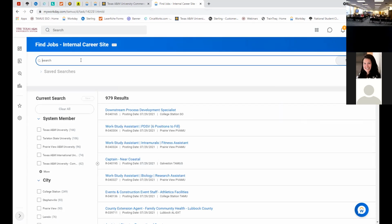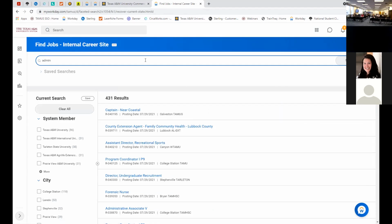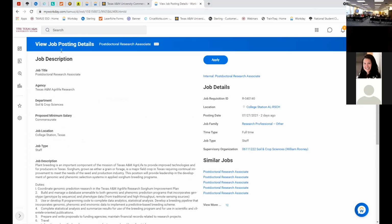You can type in keywords to search if you're looking for a specific job. Or if you heard about an opening and have the requisition number, you can type the requisition number in the search. Then you basically just click through as if you were applying externally. It's most likely going to already have your information. And that's pretty much it.